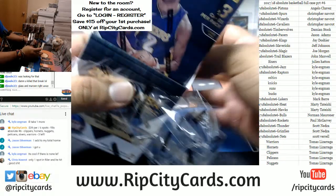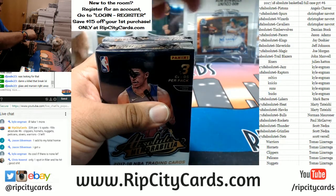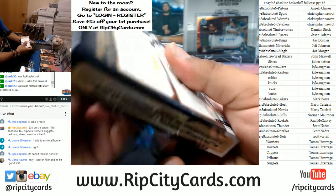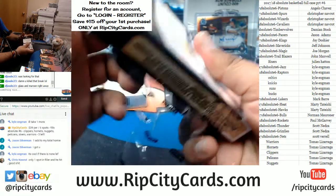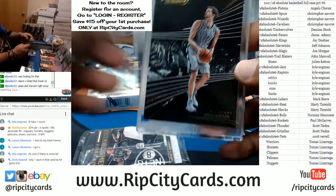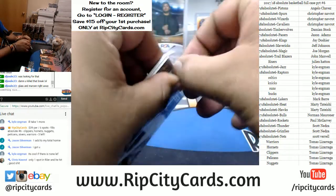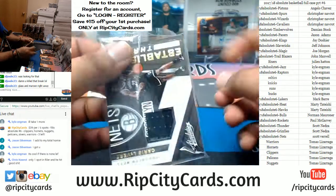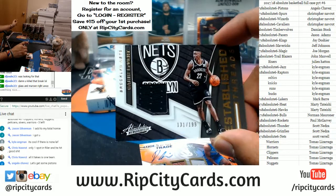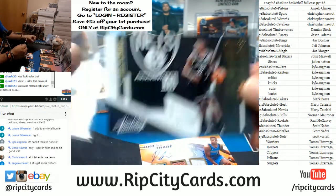Glass and a moon in the very first mini. Now we got to see some sick autos here. Let's see if we can get you something nice, DJ. Kyle, too. Kyle went balls deep in this. Pau Gasol of the Spurs in the encased. What do we have? For the Nets to 199, Caris LeVert, the patch.